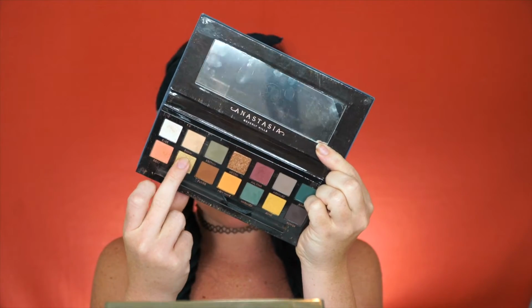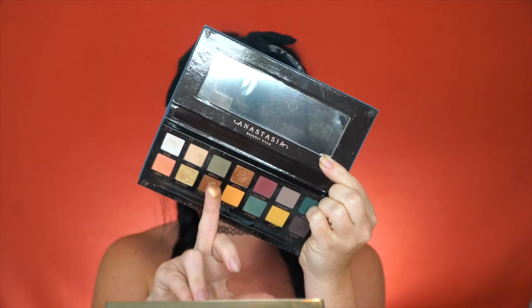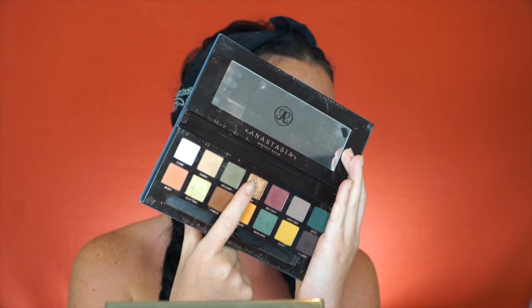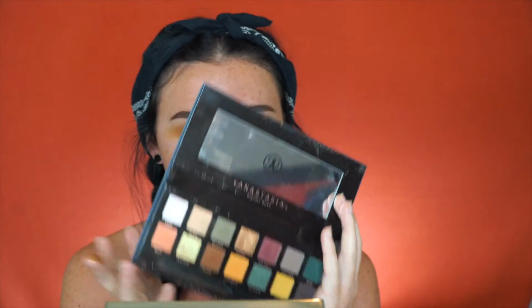Now I'm going to go in with Electric and Adorn and mix those two colors together. I'm going to be placing that right in the middle. I like to mix those together because this gold is just a bit too bronzy for me for this look. So I like to mix it with Electric to make it my perfect shade for this specific look.